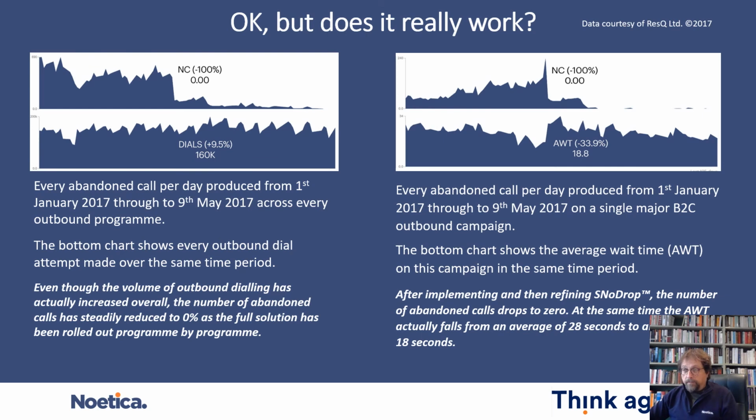So, does it really work? Well, we have conclusive evidence that it works extremely well. These are figures from one of our clients, quite a large call center, over 500 agent positions. These figures were taken in the first half of 2017, so that's about 3 years ago, and it's been technology that's been used quite widely since then. So what we can see here, for example, is the abandoned call rate, and you can see it drops down as SNoDrop is being introduced.